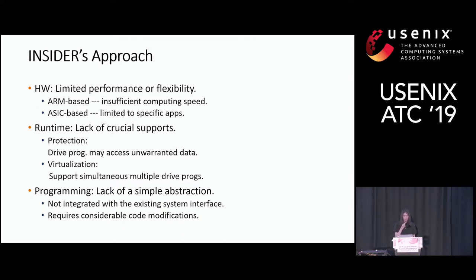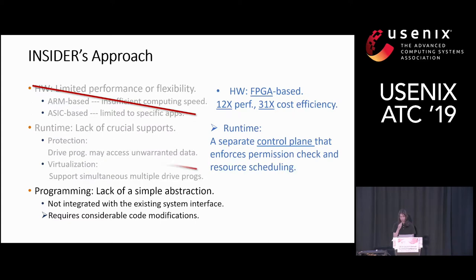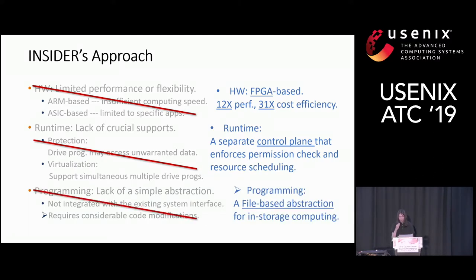Before we dive into the system design, let's first take a quick overview of the approach. First, in the hardware layer, Insider adopts FPGA, which is a reconfigurable architecture, for both performance and flexibility. We will show in the evaluation that Insider is able to achieve a major improvement in performance and cost efficiency compared with an ARM-based in-storage computing system. Second, to provide crucial system supports like protection and virtualization, in the system runtime layer, we build a separate control plane to enforce important system policies like permission check and resource scheduling. And finally, in the programming layer, we provide a file-based abstraction for in-storage computing. We expose POSIX-like APIs, which are familiar to host users. In the evaluation, we will show that much less programming effort is required.